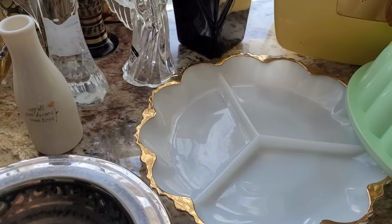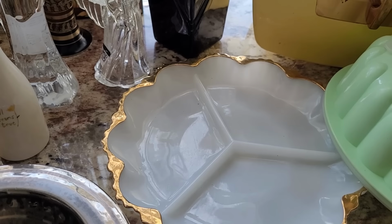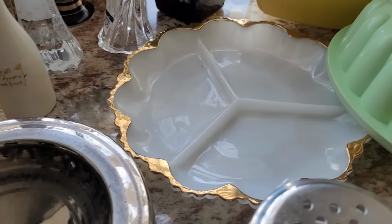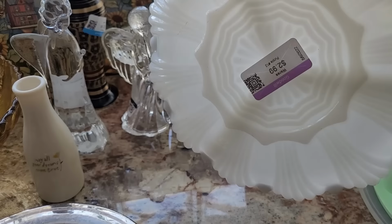I love milk glass that has been with gold leaf. This would be stunning at Christmas time, with little candies in it, or green and a red Christmas bowls. I paid not very much, I know that. $3 for it. I am going to ask $20.